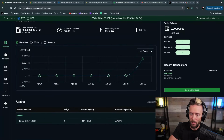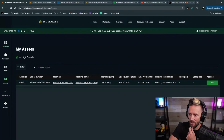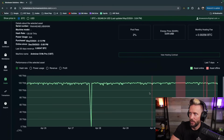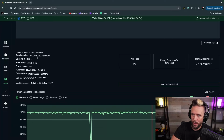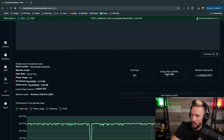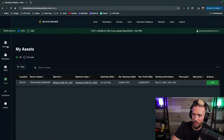And then if I scroll down to the bottom, I can see my assets, and I can see the machine model, the number of rigs, the hash rate, and the power usage all right there as well. If I go to my assets, again, this will be listed there, and I do see the sell button available for me if I want. And with my own device here, if I click on it, I'm going to see a lot more details about it: power usage, more detailed graphs, pool fees, energy price per kilowatt hour. And then again, my monthly hosting fee is sitting right there. And that's that. So we're basically all set, good to go.